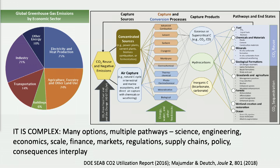This is not a quiz. I don't want you to memorize anything. Because what it says is that if you go from the flow of carbon to where it will be, and if you want to close the loop, it is complex. There are many options, multiple pathways: the science, engineering, economic scale, finance, markets, regulation, supply chain, policy, consequences, all of this. This is a gigaton scale problem, and all of this will have to be considered if you really want to manage this. So clearly, we cannot follow each one of them. If you really want to be at the gigaton scale, you do not shoot for the kiloton or the megaton scale. That's not going to cut it.